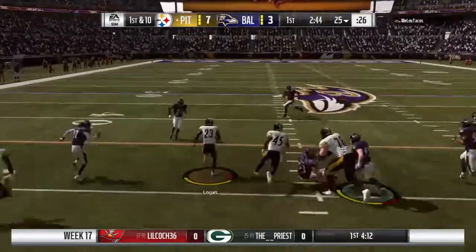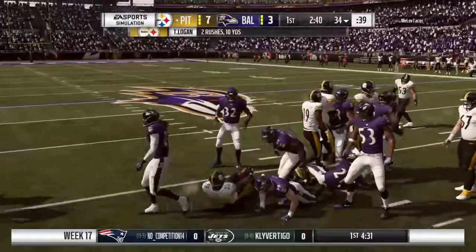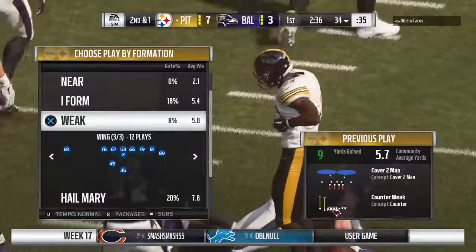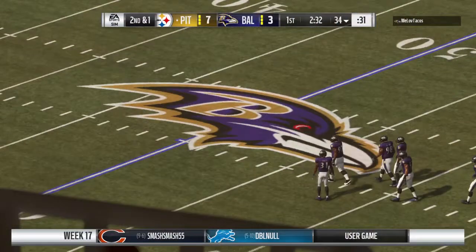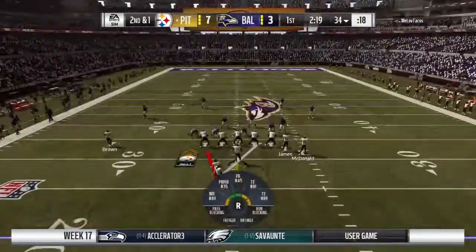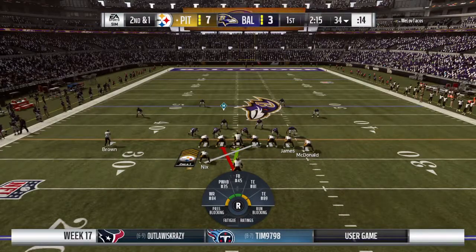On the carry, it's Logan. And he'll take this up near the 35, maybe the 34. Give him 9 on the carry that time, and they're set up with a 2nd and 1. If these kinds of lanes are available, you have to feel like he's going to have a pretty big game on the ground. Yeah, you can tell early on he's got a little burst in his step, and that's a big pickup right there on first down.